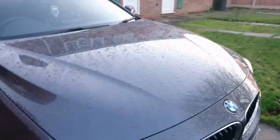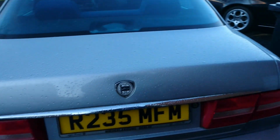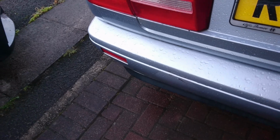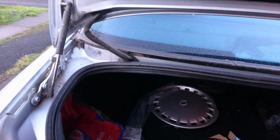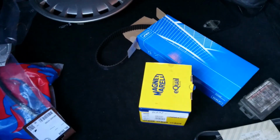We'll see if I can open up the boot. We don't have central locking, so we have to use the key. There is an internal release as well, but for the sake of it I will just use that. That should just open. There we go. Now we do have some service parts in here which shows what's going to be replaced.